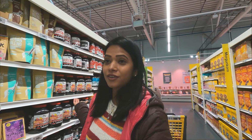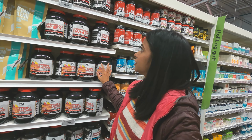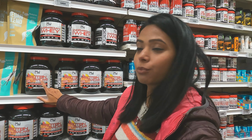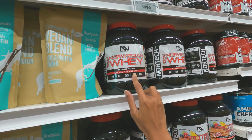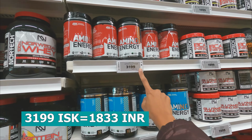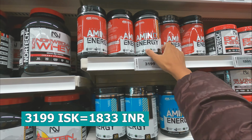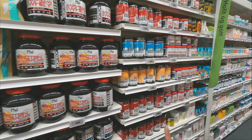In case you forgot to buy your protein powder, whoever are gym enthusiasts, there are different kinds of protein powders available here. There is also something called protein pancake mix, and this is a Norwegian whey protein. They have a different variety. The cost of this is like 3,199. This is amino energy. So you have everything that you need for your gym, for your fitness.